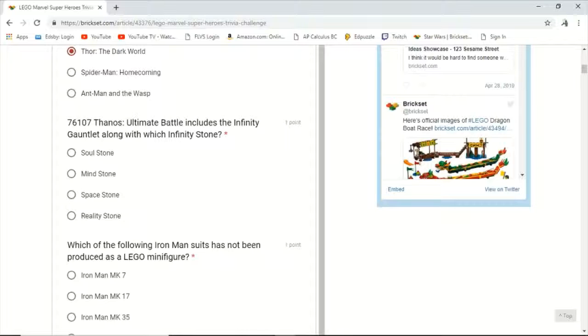So, this Thanos Ultimate Battle includes the Infinity Gauntlet, along with which Infinity Stone. The Ultimate Battle, I can kind of picture it in my head, and I know the Infinity Stones, but I don't know which one is included in this set specifically. Let's go with the Soul Stone, because I have no idea.